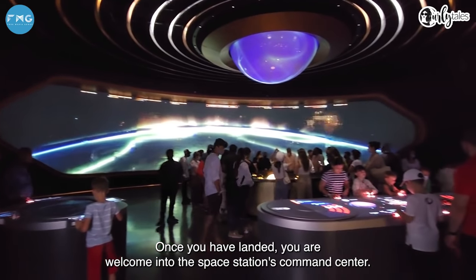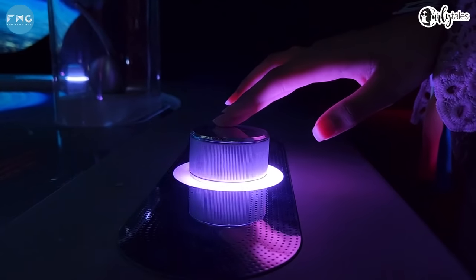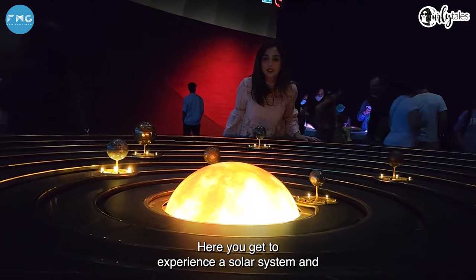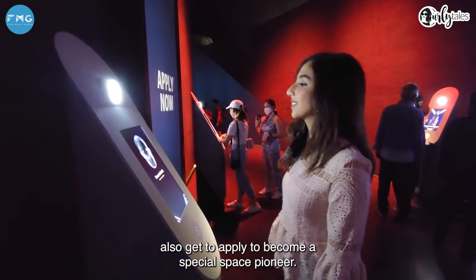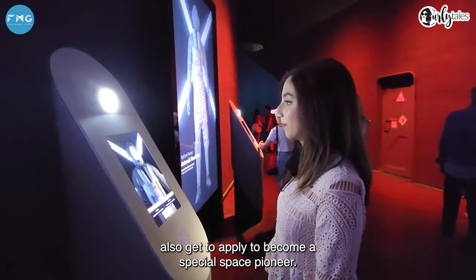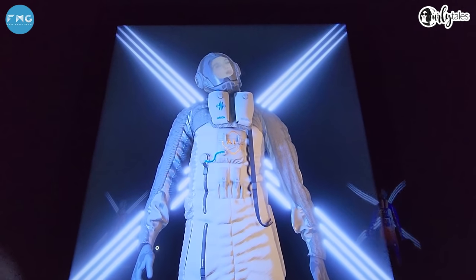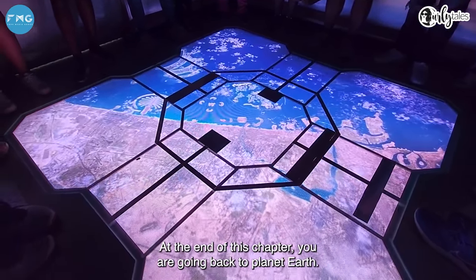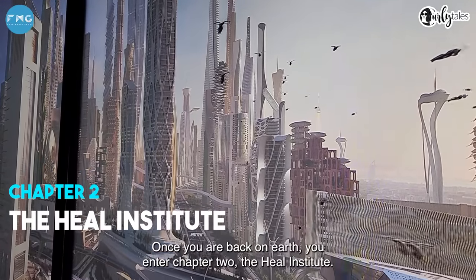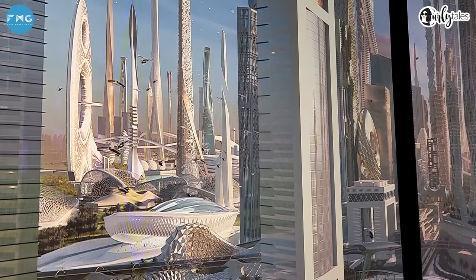Once you've landed, you are welcomed into the space station's command center. Here, you get to experience a solar system and also get to apply to become a special space pioneer. At the end of this chapter, you are going back to planet Earth. Once you are back on Earth, you enter Chapter 2, the Heal Institute.